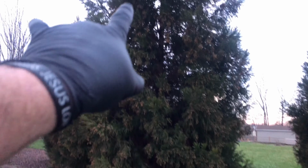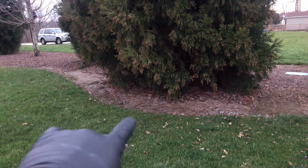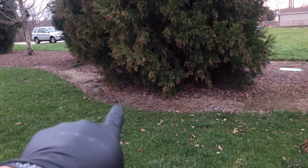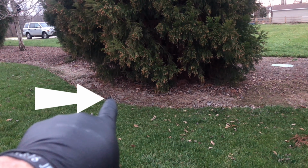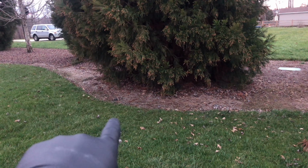We got some really cool things coming up in the yard. Well, let me go and give you a hint while we're at it. See my big cryptomeria right here? See how close they are to the edge of that turf? There's my irrigation head right there. That cryptomeria is outgrowing my turf.